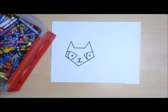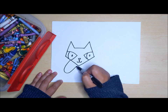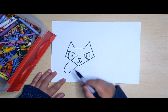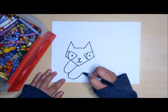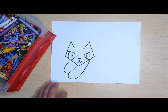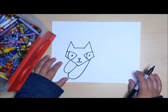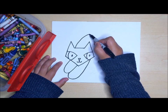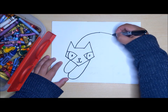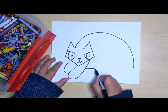From here, we're going to start with the legs, the front paw. So we're going to do a long U here for paw number one. And then we're going to do the second paw. This one is going to go all the way up to there. From here, we are going to do the main part of the body. So it's going to be almost like a half circle. So we're going to start it here and we're going to bring it all the way around to this end. And from here, we're going to draw the line connecting it.